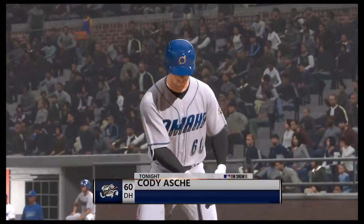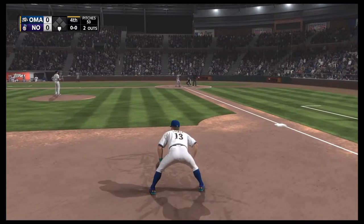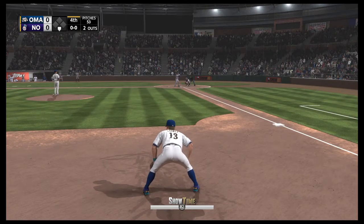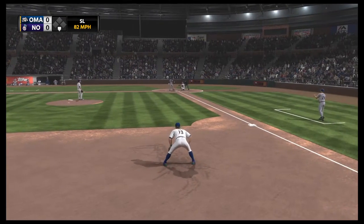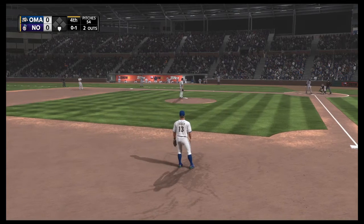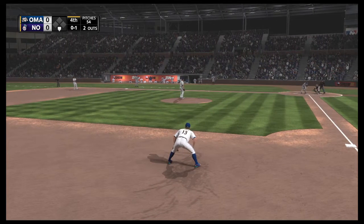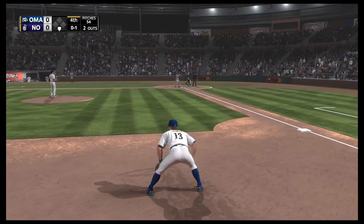Striding in once again, Cody Ashe. Flied out in his first at-bat, so make him 0 for 1 so far. Ready to deliver. Here's the first pitch. Leaves a slider up high, but it's taken for a strike. He's looking really great on the bump right now. I mean, it's been a while since he's allowed a base runner, and he just jumped ahead of another hitter right there.